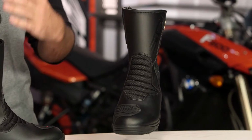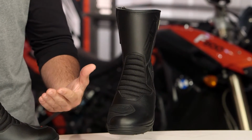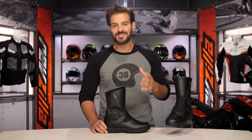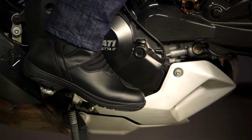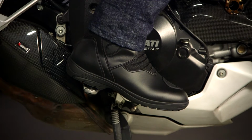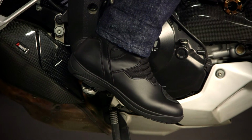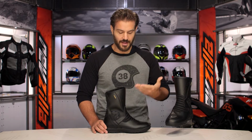Now, sizing first and foremost with this. Sizes are going to range from 40 up to 48, and those are European sizes. When I used SIDI's size chart, I'm typically a 12 to a 12.5 in American boots. That put me in a 47 in SIDI's size chart. I put the 47 on, it fit me spot on. So we're going to say that these are going to fit true to size. If you're using the size chart, you should have no surprises there. One color is available, and that is the black version that you see here on the table in front of me.